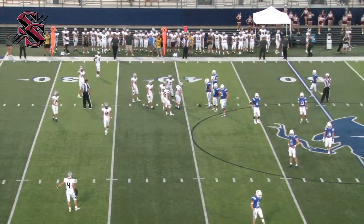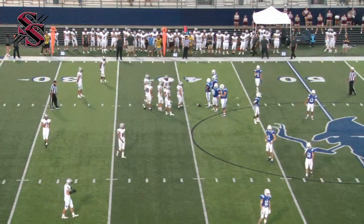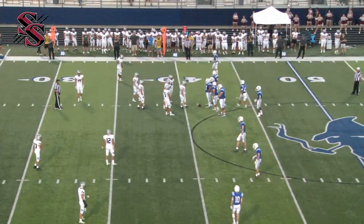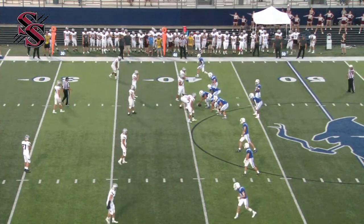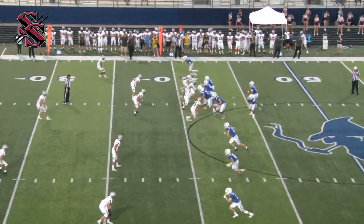Brings up 3rd and 12 for the Mounties. Drops 2 yards, and it's 3rd and 12. We could hear the Panthers coaches across the way over here. I think they knew that one was coming. You could tell they were ready for it. Tyler Johnson off the edge there did a good job.